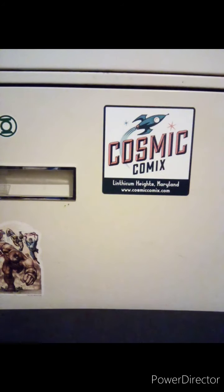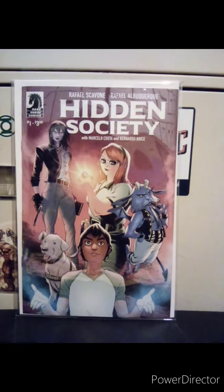Now I went back to my other comic shop that had the 25-cent books, or 30 for $5. This time I couldn't find 30 books, but I just started picking up a bunch of first issues that I didn't have before for 25 cents.